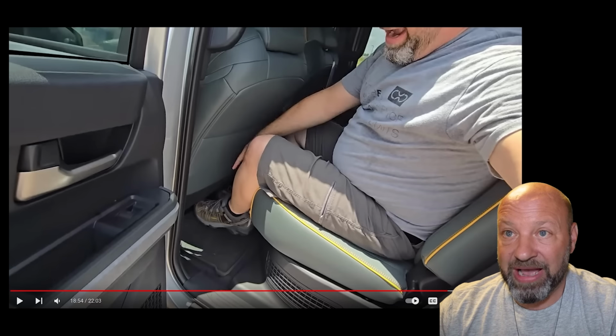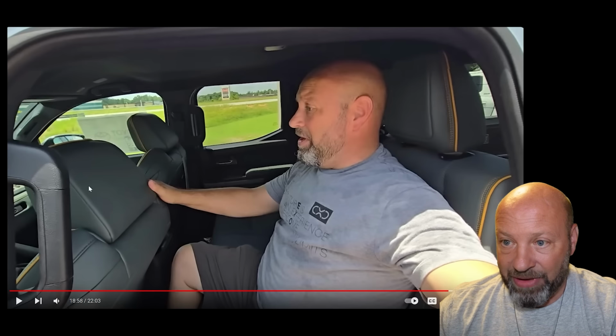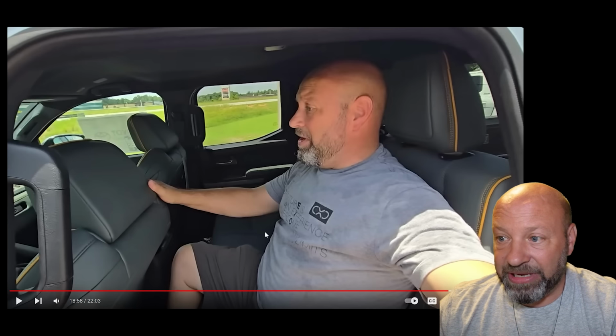And then moving on from there, headroom. Like I said, I am only 5'6". Imagine if you were 6 foot tall. Now, these seats are not adjustable back here in the back, but look at how high up I am above the driver's seats. There is no headroom back here. There's some indentions.